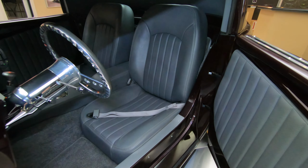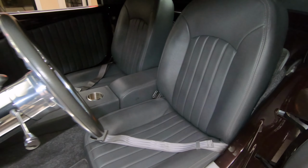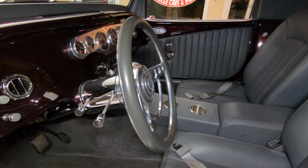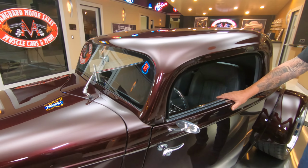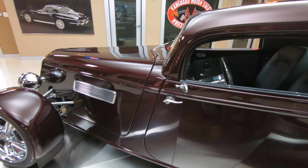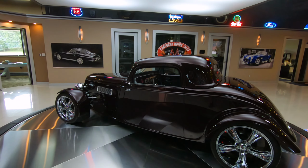Got great looking door panels, great looking seats. We got seat belts in there, center console. It's even got cup holders, guys, so you can take that traveler with you. Don't tell the state police. Hey, we got a tilt wheel in here too. Everything about this car is super cool, man. It's got a great stance on it. Got beautiful wheels. The color is just cool as can be.